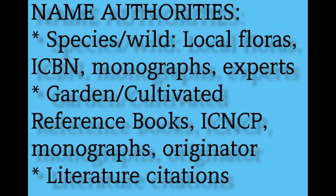So I'm often asked, well, if all this name chaos is going around, who's the authority for this stuff? How do we know who's right? And I'm going to spend a few minutes talking about that, because this applies to aroids generally and pretty much any house plant or outdoor plant. How do we know what names are correct? Because there's a lot of confusion, really. So what are the name authorities?